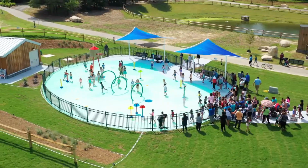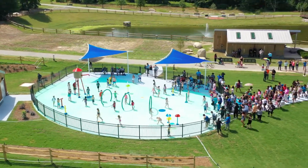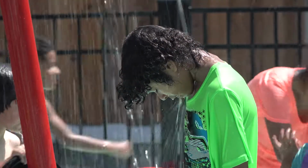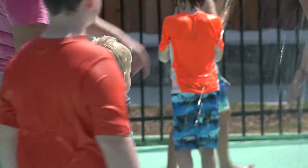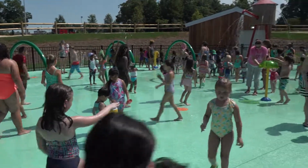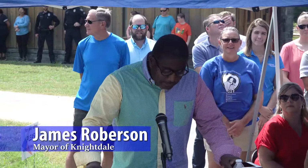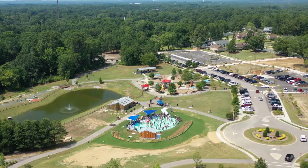The town of Knightdale is excited to celebrate the opening of our new splash pad. This splash pad is a wonderful addition to Knightdale Station Park, which continues to expand recreational and leisure opportunities for our residents and visitors alike. Our splash pad is 2,000 square feet of family-oriented fun that is accessible for all visitors.